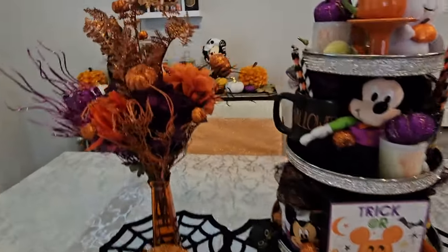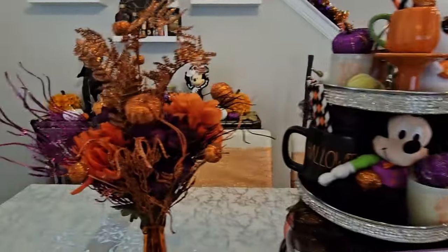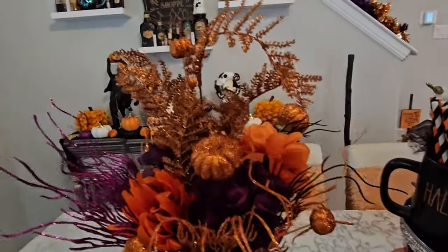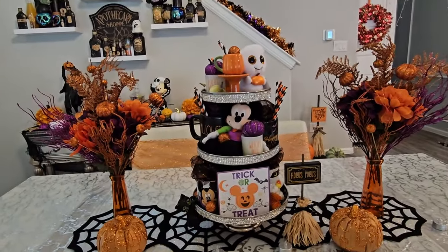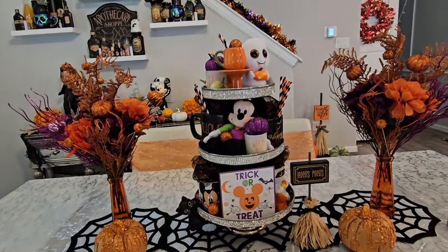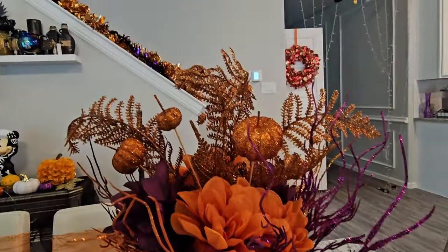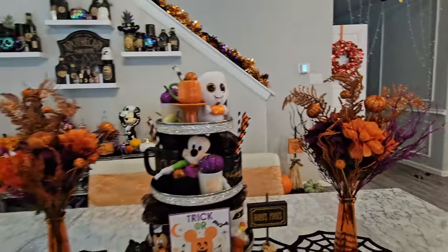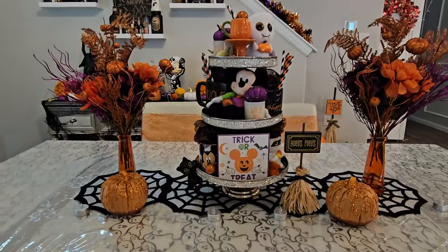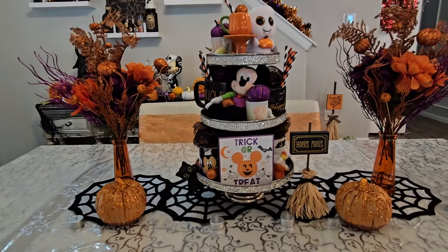And the bouquets, I just tried to make everything look as even as possible. The best thing about Halloween is that nothing has to be perfect. The more kind of crazy it looks and mismatched, the better. So I just put a bunch of glittery twigs and flowers together and poked some pumpkin picks throughout. And I love it. And then last but not least, this little table runner. I think I got from the Target Dollar Spot years ago.